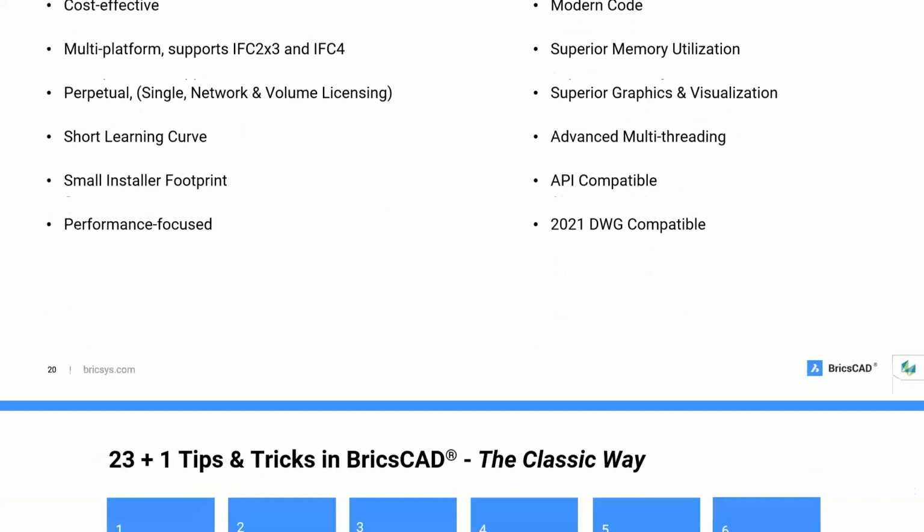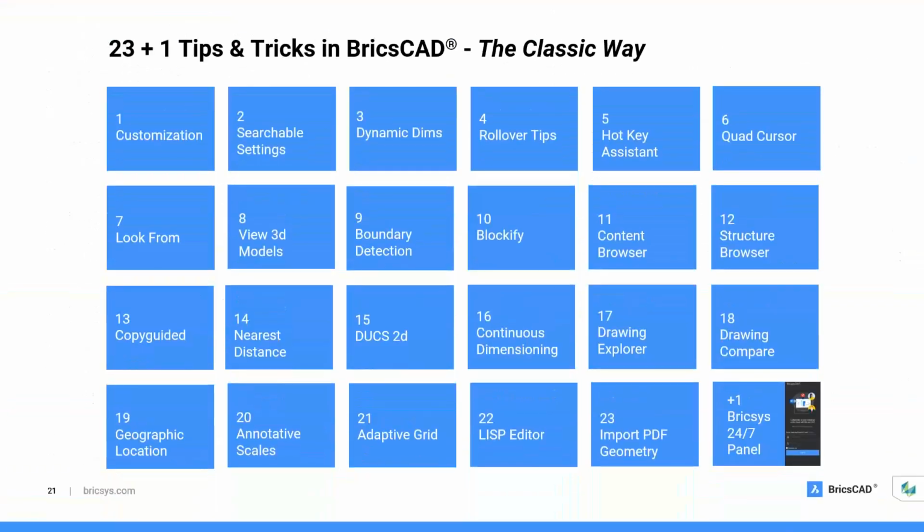So, yep, I think this is just a summary of what we talked about today. All the numbers are here, 1 to 23, and then the +1 at the end.